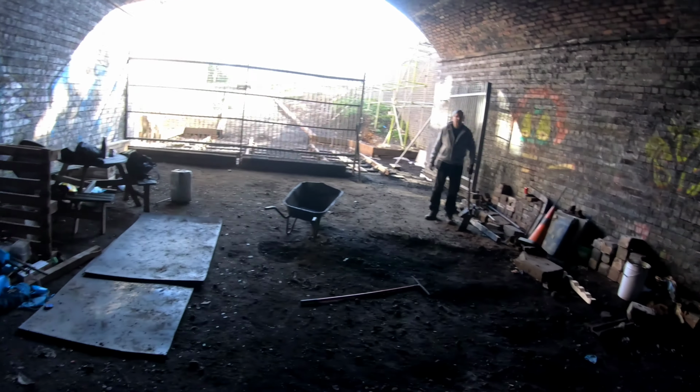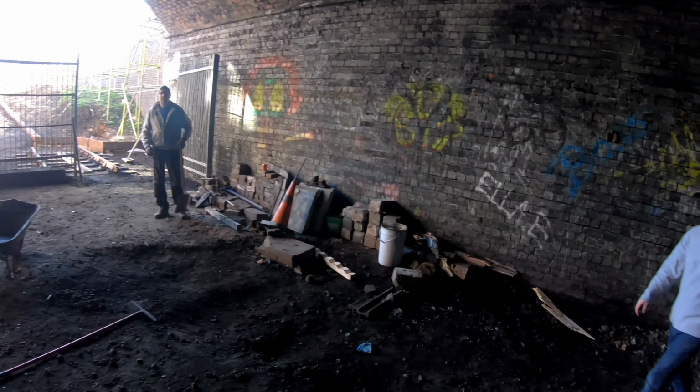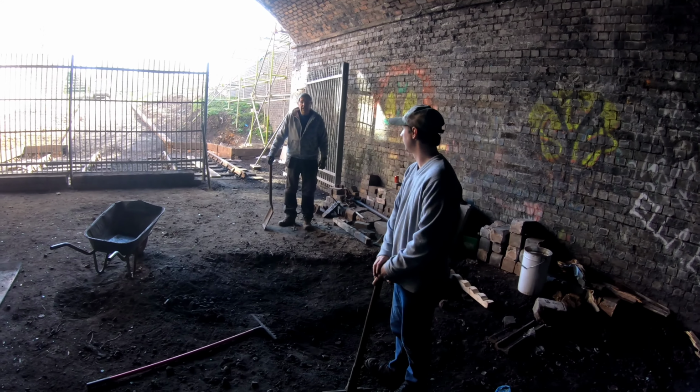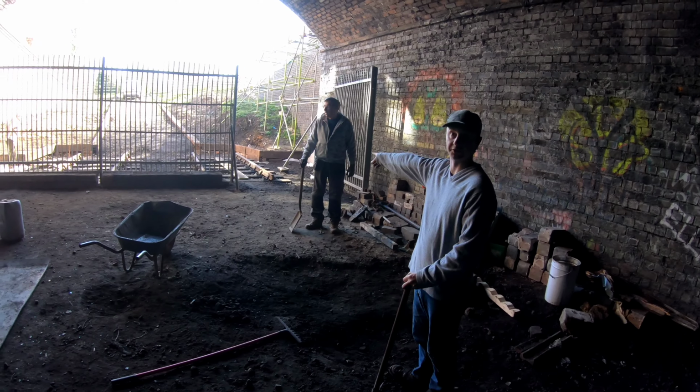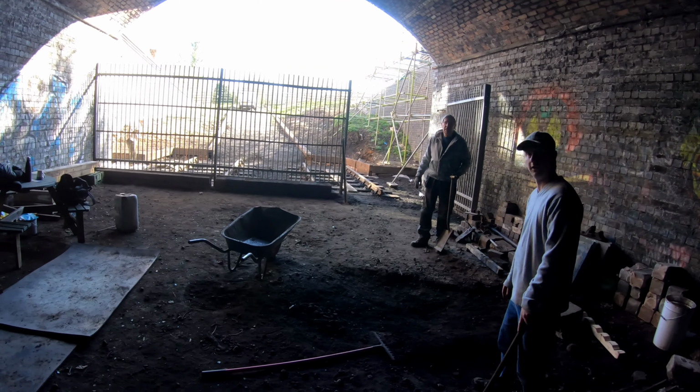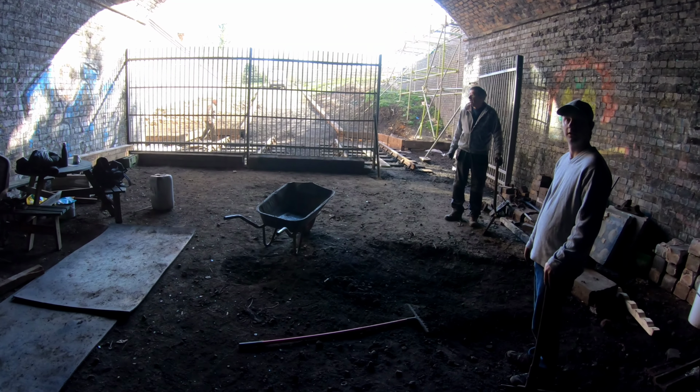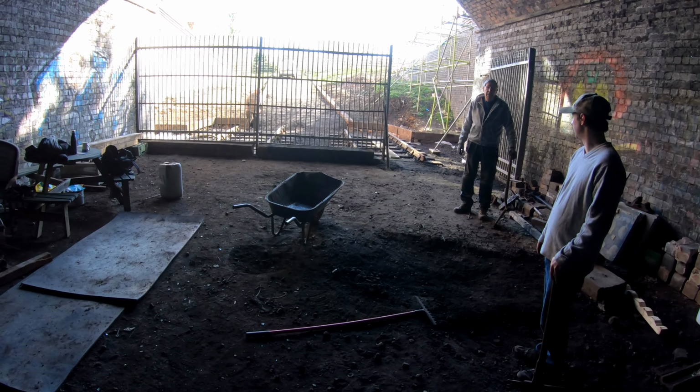So were all the sleepers just recovered from the embankment then? Just what have been just kind of chucked aside when they took the lines up? Yeah, fantastic. And some of the rails as well. All right, there were rails down there as well. Yeah. I can't believe that. So wasteful, isn't it, back when they just tore up the line and things.